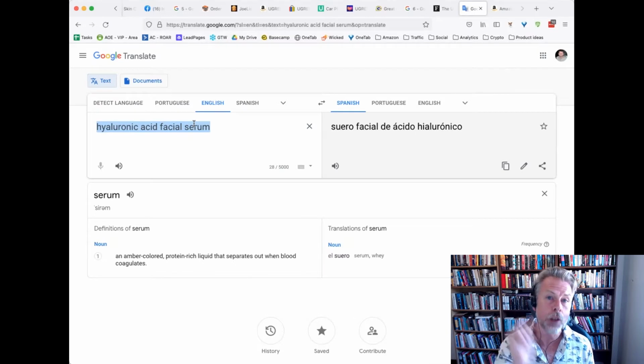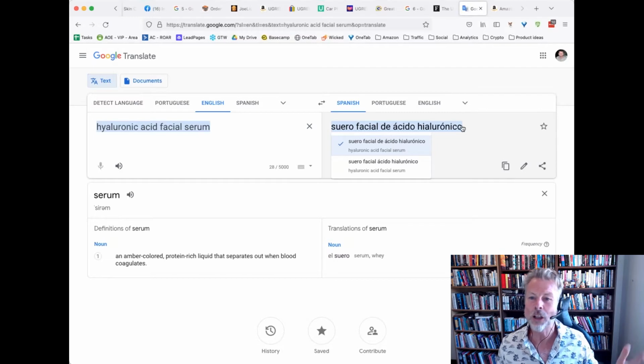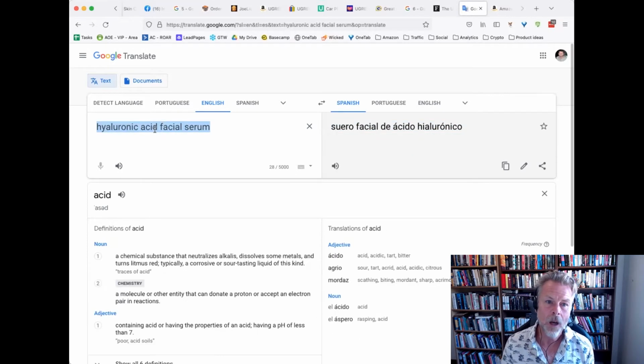That is a super cheap search term relative to the English one. So Ciru facial de acido hyaluronico, okay? Versus the English, that's dead cheap. Like we buy those clicks for 10 cents versus this where the click costs us $3.50, okay? Anyway, so that's what we've been doing.